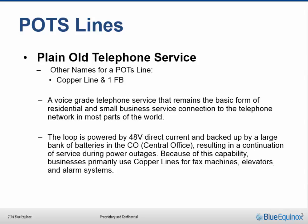As far as the actual technology of a POTS line, you can read on here just exactly how many volts, and you can go online and research where they came from, the history of the POTS line. More and more people are moving away from POTS lines. You will not use these frequently, but they will come up from time to time, so it's important for you to understand what they are and what they can deliver. DSL service often, mainly, mostly, is delivered over a POTS line as well. So familiarize yourself with this term, and if somebody says a copper line or a 1FB, or a POTS line, you need to know what they are talking about.